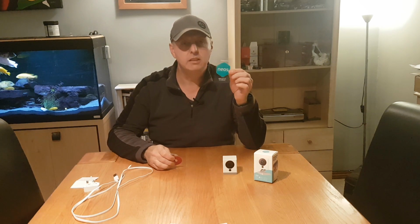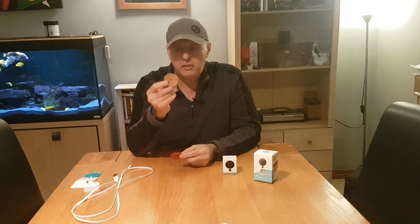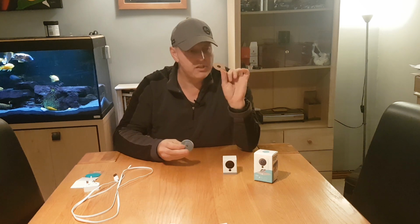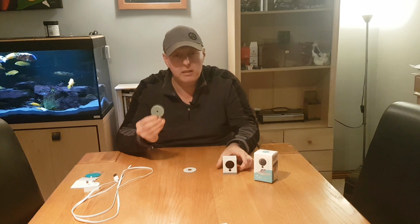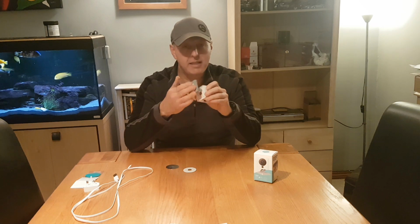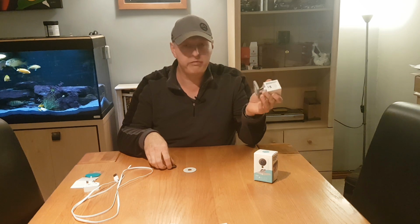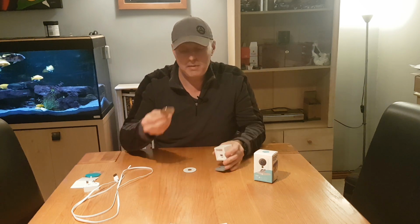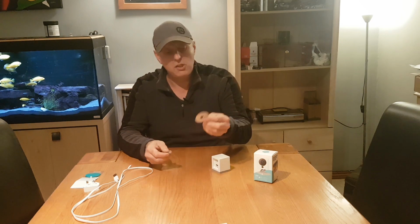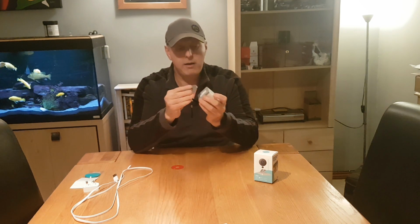You get a little sticker you can put in your window to tell people that you've got security cameras, a little metal disc which I'll talk about, and a little sticky pad. The reason for the metal disc is the base of the camera itself is a magnet, so if you want to put it on your fridge or whatever, if it's metal it'll stick to it. If it isn't metal, that's where this comes in. You've got a little sticky ring here, you peel it off and stick it to that, and then stick that to whatever surface you need.